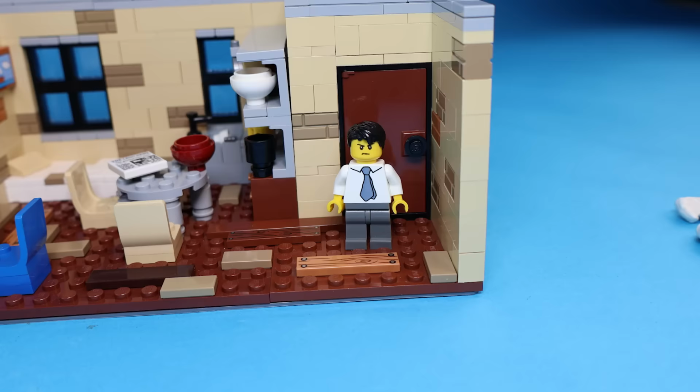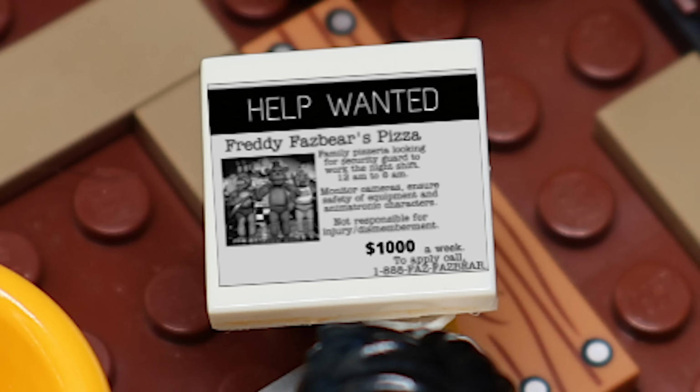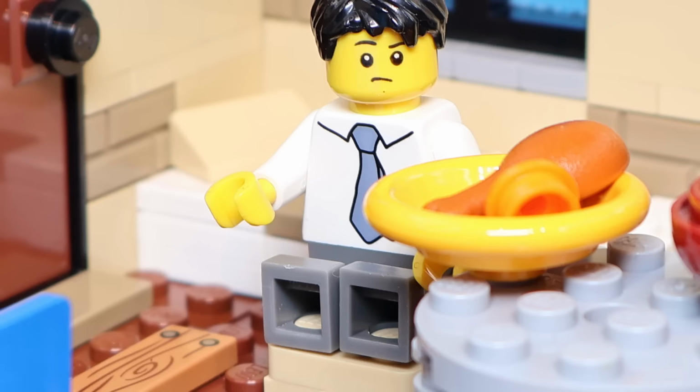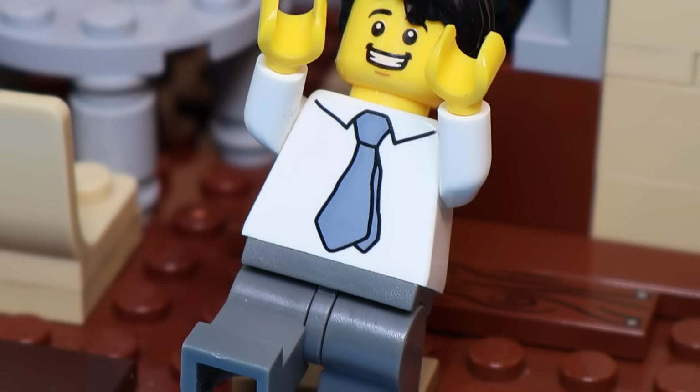After that gross shower, Brian cooks himself dinner and starts reading the newspaper, which reminds him of the flyer he found earlier. This job could be the solution to all of his problems, enabling him to get out of this apartment, and since it's at night, he can still work the day shift at the store. Brian calls the pizzeria and immediately gets hired.